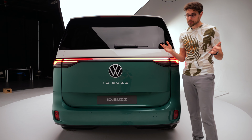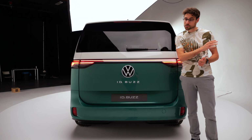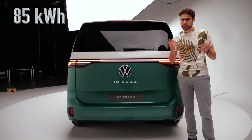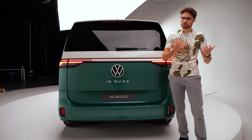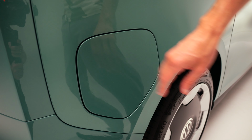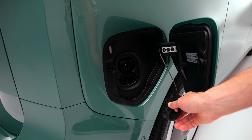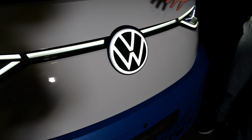Well, one thing is, this is of course the longer version now, and it also gets a bigger battery than the smaller one, 85 kilowatt hours net. The real world range estimation, well, something 400 kilometers, 250 miles plus for sure. It depends on the driving conditions, maybe in good conditions like 500 kilometers, 300 miles. And recharging with the 170 kilowatt peak, that means then 10 to 80% state of charge in 25 minutes. That's quite decent.